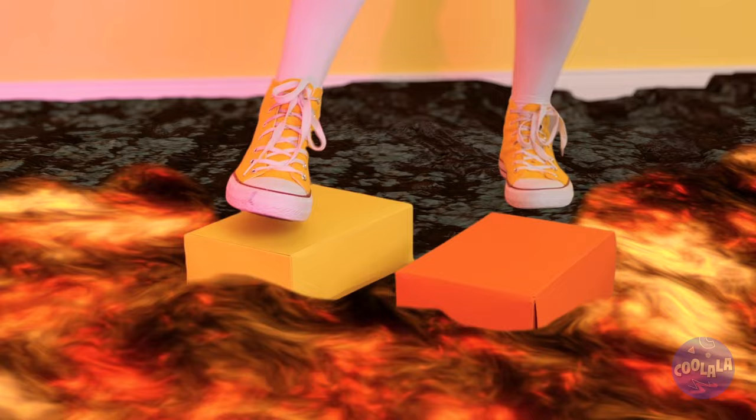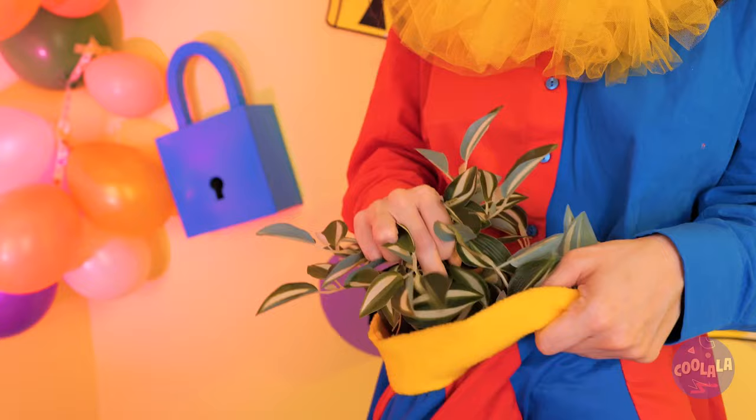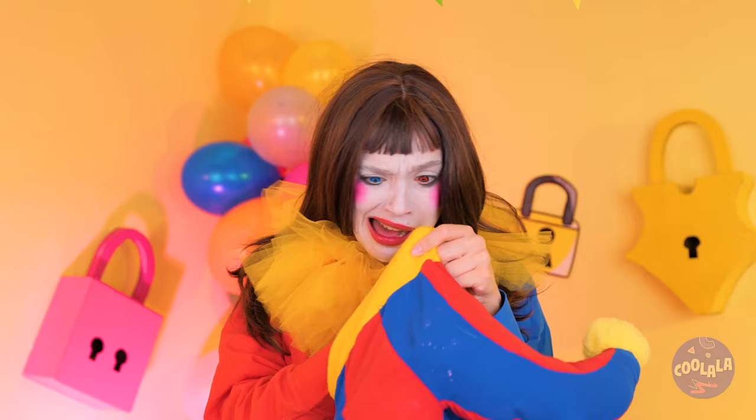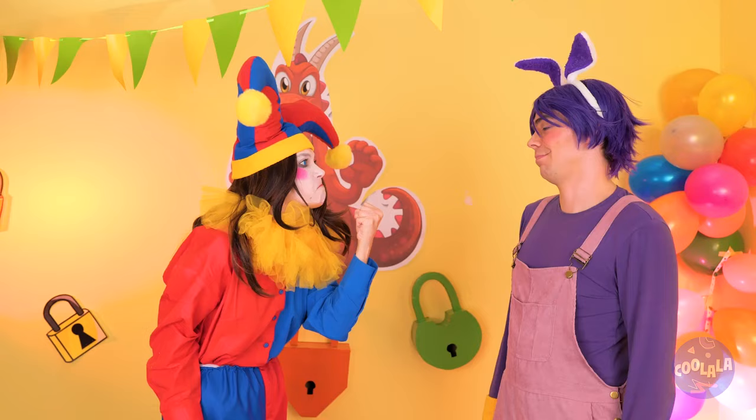Kinda hot in here. Oh no, the floor is lava! All those recesses have led up to this. Check to see which stones are safe for stepping. Uh-oh, I think the magic hat is running out of toys. Oh, I think that should work. What else can we drop? Jax has got an idea. Oh, good, it worked. Jax could have just told us.